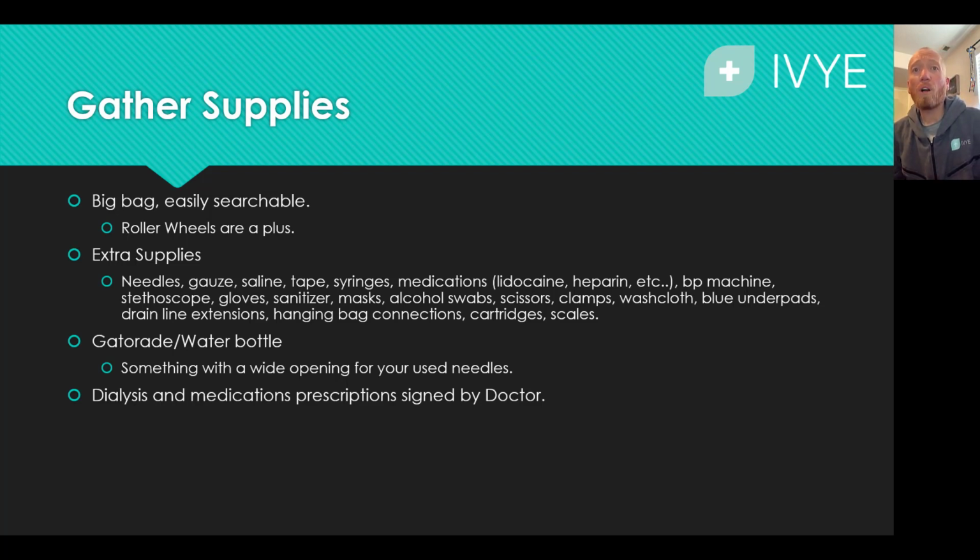A Gatorade or water bottle with a wide opening is what you will use to place your used needles in if where you are staying doesn't have a sharps container. You will also need your dialysis and medication prescriptions signed by your doctor. It's good to have this if TSA needs it, or if there is some sort of emergency and you have to have supplies immediately.